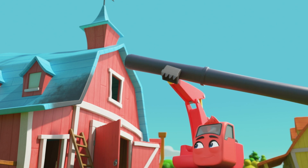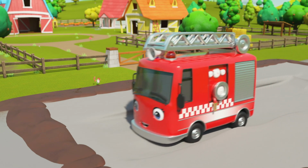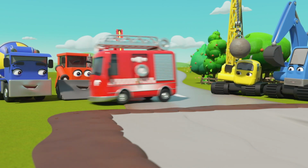Way to go, Digley! Now Digley is digging Ashley out of the concrete. Everything is safe and sound now. Good job, everyone!